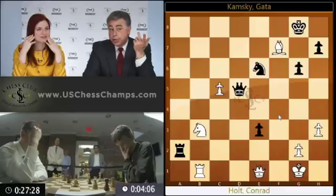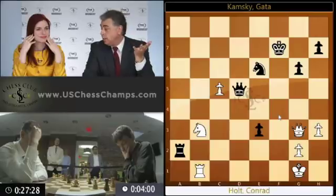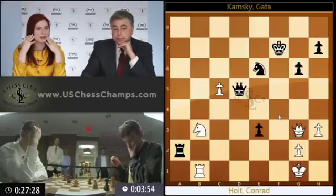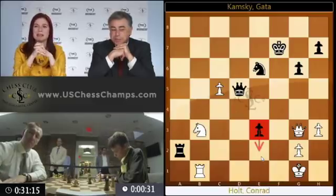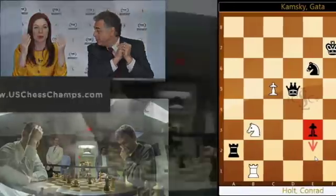Conrad was forced to give back the bishop, and in this position, the computer assesses the position as completely winning for Gata Kamsky. Well, yeah, that e2 pawn is just too powerful. I mean, sorry, e3, Freudian slip there. Coming to e2 shortly, though. Wow, so it looks like Gata Kamsky is going to start this tournament with 4 wins.